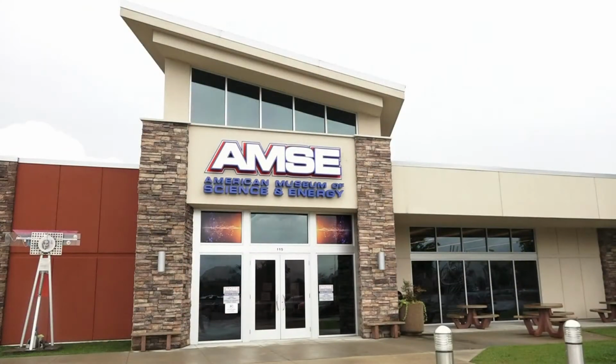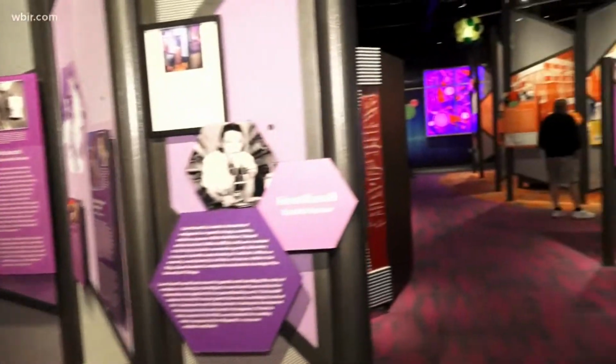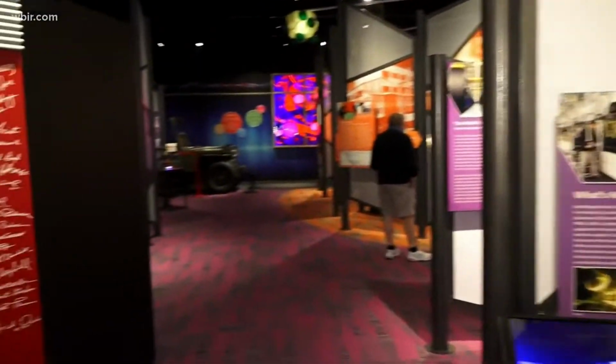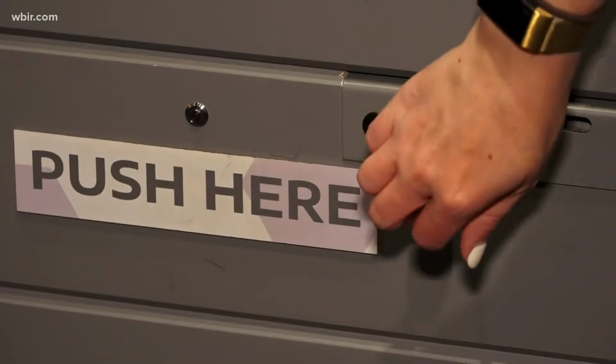Again, you can't think about Oak Ridge without thinking about not only the science, but the history of the science, the energy, the engineering, and all of that is encompassed right here at the American Museum of Science and Energy. At the American Museum of Science and Energy, you can take a walk through history, space, engineering, and science all at the same time. Everything is very new, very hands-on, very interactive.